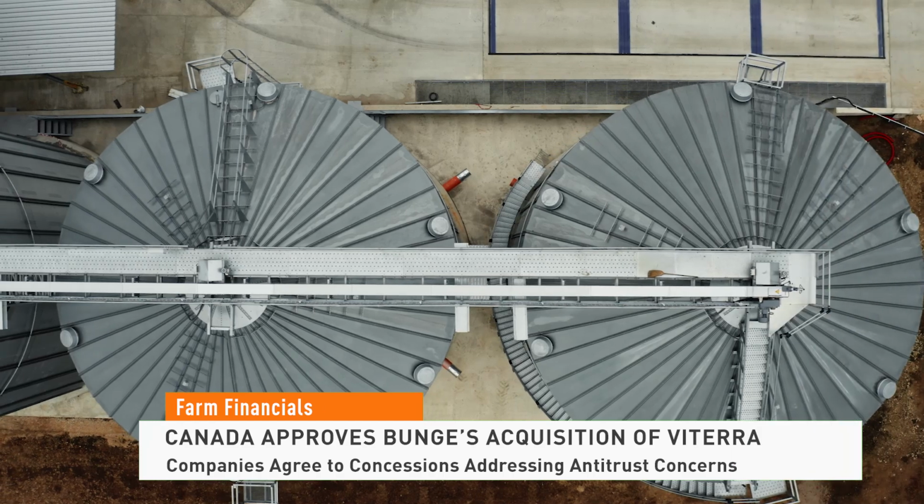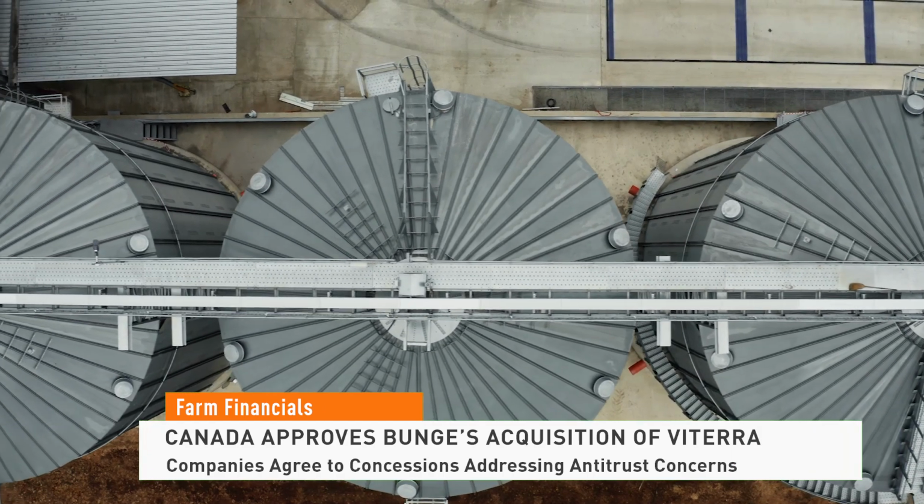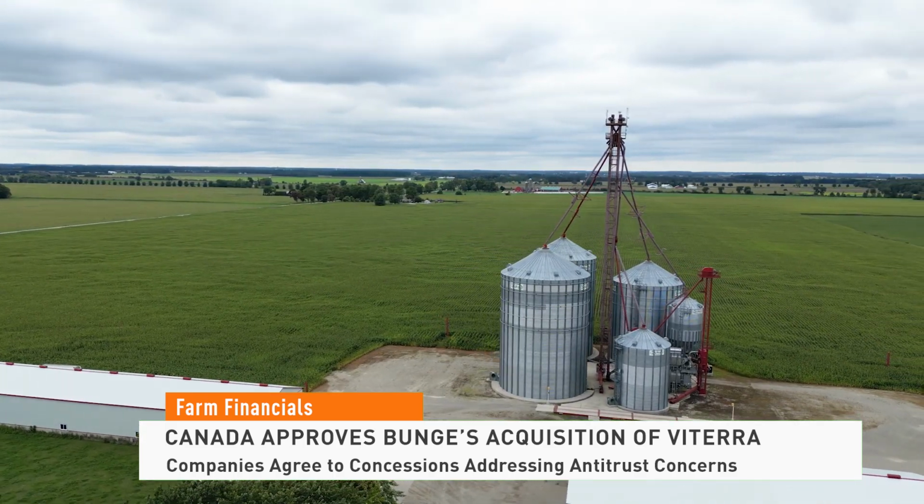Another deal is in the works for two ag businesses north of the border, with Canada approving Bunge's $8.2 billion acquisition of Glencore-backed Viterra.